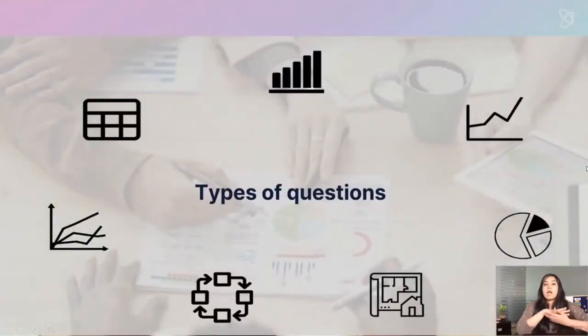Okay, now we're going to go into types of questions, and especially for time management strategies, it's important that you know the types of questions that will appear on the exam.